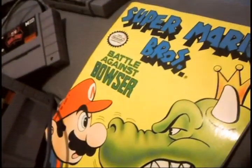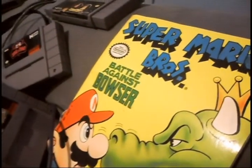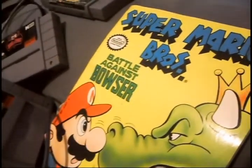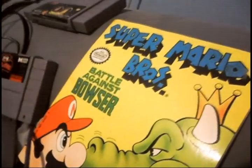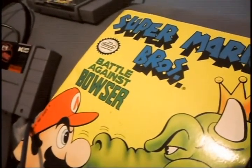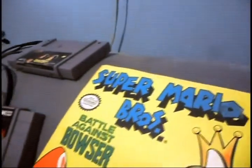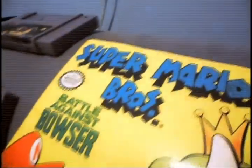Okay. And I had to go back twice because I was thinking about buying these two games. I already own them, but I bought them because I could use them as trade bait, or I could just sell them off.